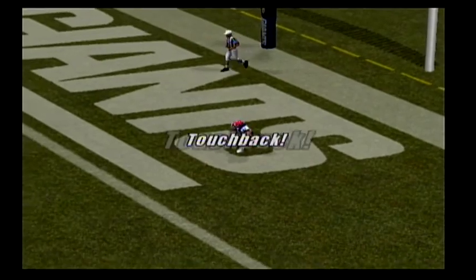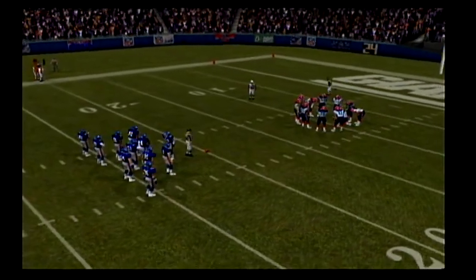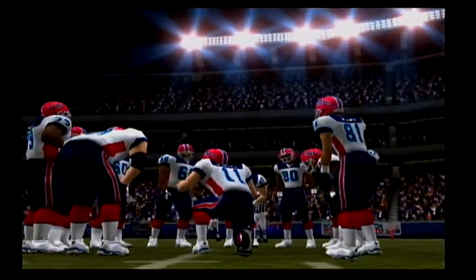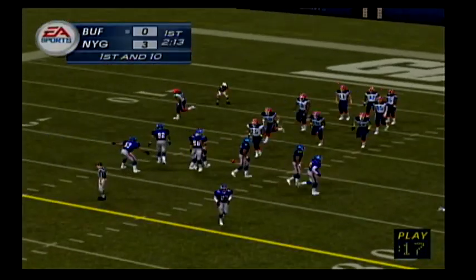He kicks it off. Rodgers downs it in the end zone. He took a knee in the end zone, and they'll start the drive at the 20. So they have first and 10 here. Ball on their own 20.